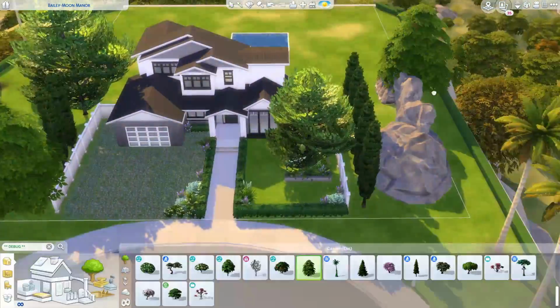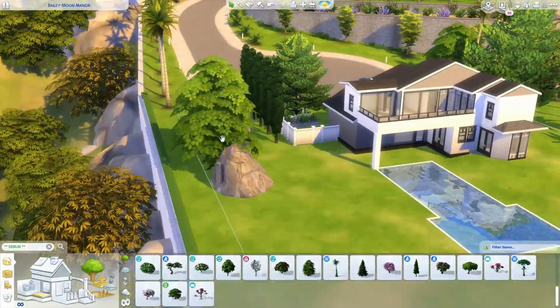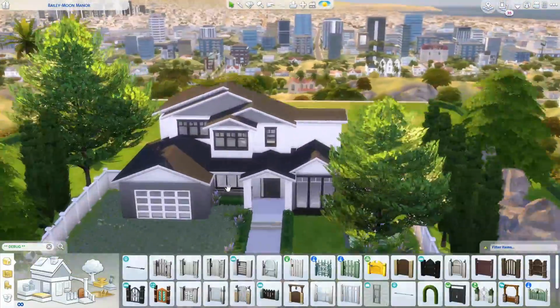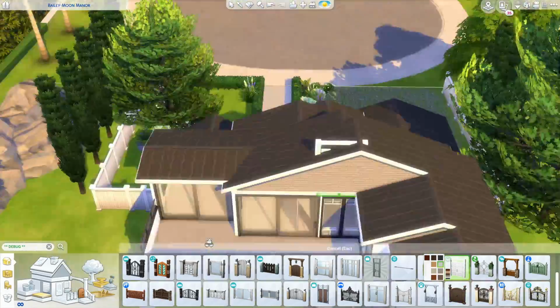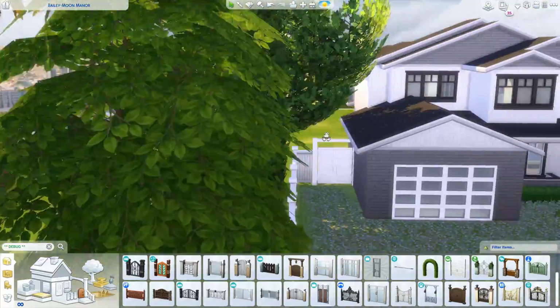So even though I don't want to build to the edge of the lot, I still have to fill it with items and nature aspects to make it look not so silly, like there's a tiny house on this huge lot.